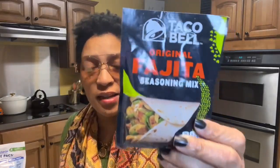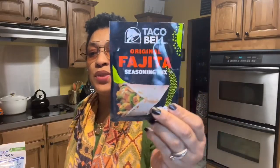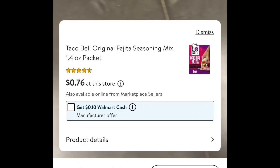The next rebate I decided to get was for the taco seasoning, okay? Originally, I got the taco seasoning for tacos. Then I was on another aisle and they had the original fajita seasoning mix, and that did work with this rebate, so that was cool. So this was priced 76 cents. You're getting 10 cents back, making the final cost 66 cents.